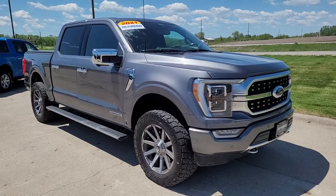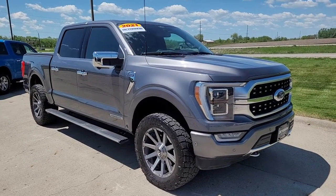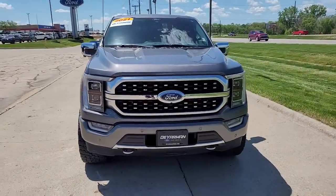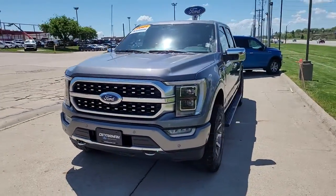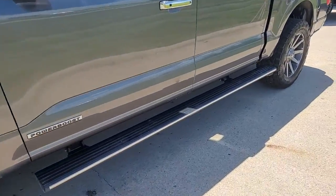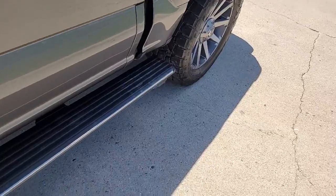Can you see yourself in the 2021 Ford F-150? With less than 20,000 miles on the odometer, this vehicle stands out from the rest. Enjoy a new level of ease and confidence, whether at work or play, when you're in this F-150.